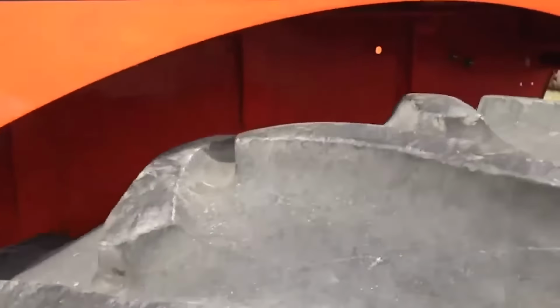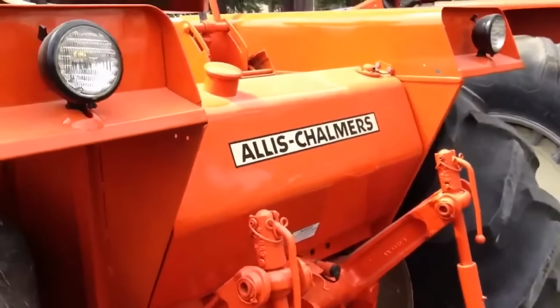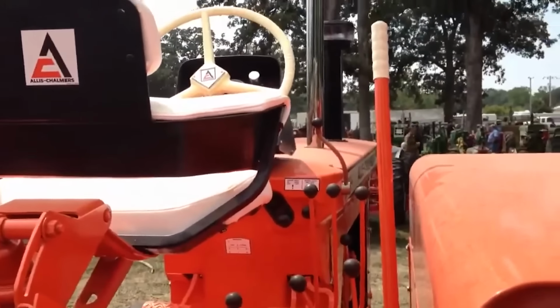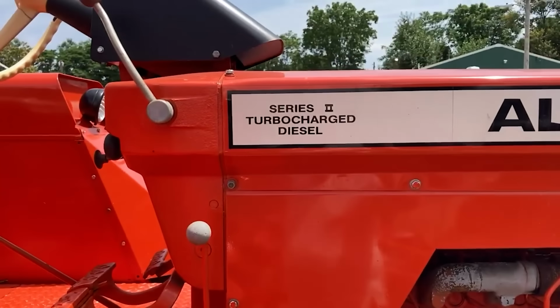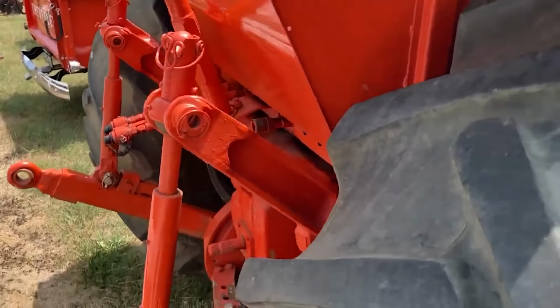The Power Director transmission remained, though unlike smaller D-Series tractors, it wasn't designed for shifting on the go. This hand clutch gave operators precise control over power delivery, particularly useful when starting heavy loads. Combined with the turbo's instant response, the D21 Series 2 offered unprecedented control and power in a row crop package.